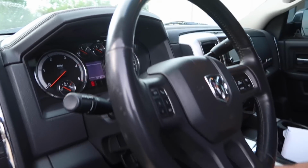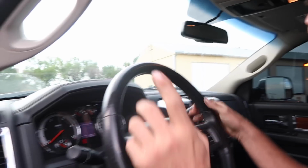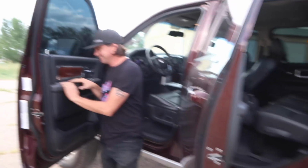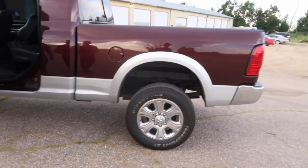Dude, honestly, I don't even know where to start on this thing, but it's nice. This is too nice for us. There's probably one problem, and we'll figure it out later. Something's going to happen. The battery's gotta be bad. It has two batteries, so we got a backup. Two batteries, bro. But yeah, this is our 2012 Cummins.